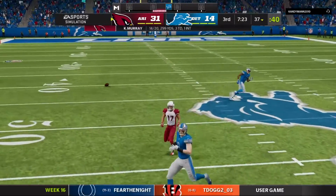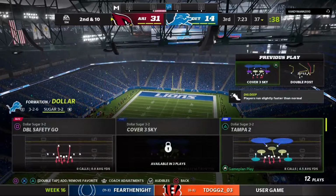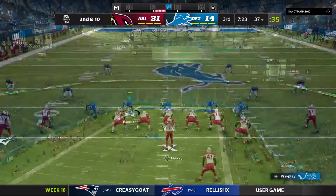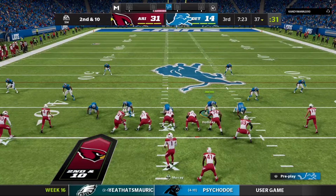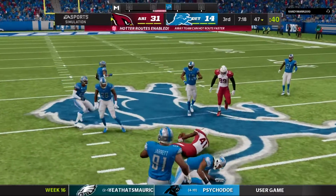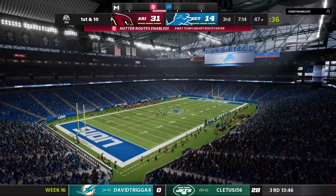Oh, this one incomplete. The pressure got to him as he released it. And it's second down. I think he's got to be careful not to force anything into coverage right there. There weren't really any throwing lanes. But the best part for him, he's got second and third down to fall back on. On second and 10, Murray. That's complete to Smith. And able to get this one across the 45 before he's brought down.